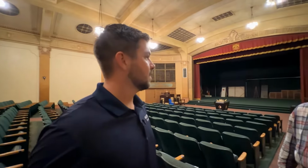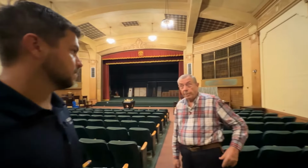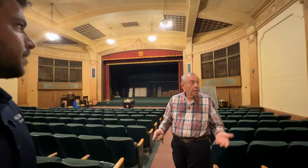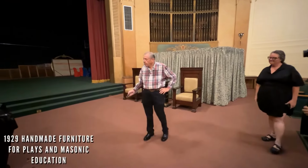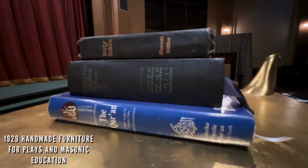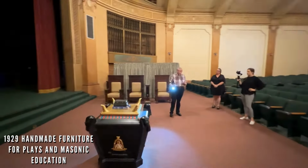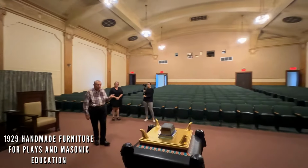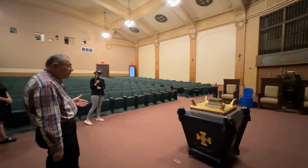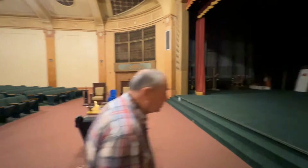But if we want to preserve this building for future generations, we have to continue doing more of what we're trying to do now, which is open the building up. Let's have some fun. Let's do some cool stuff in here. Let's make it enjoyable. All of this furniture we use in our different classroom entities or one-act plays for teaching. And this was handmade after the original was burned in the theater by a very skilled Galveston carpenter. So this is all part of what we now use every day. All is 1929.